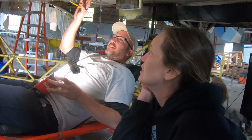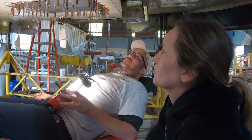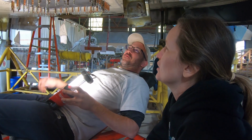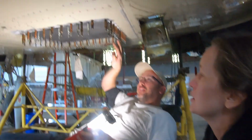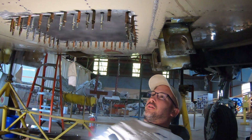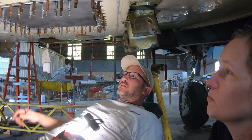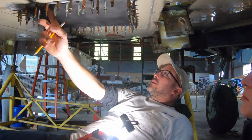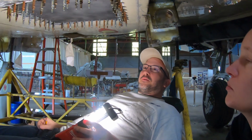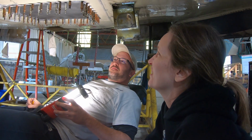We got our doubler fitted, and our filler plate fitted. Now we're drilling holes, and next step will be dimpling. We've got two stringers that we need to piece back in here and here, but we'll do that after we do the easy stuff.